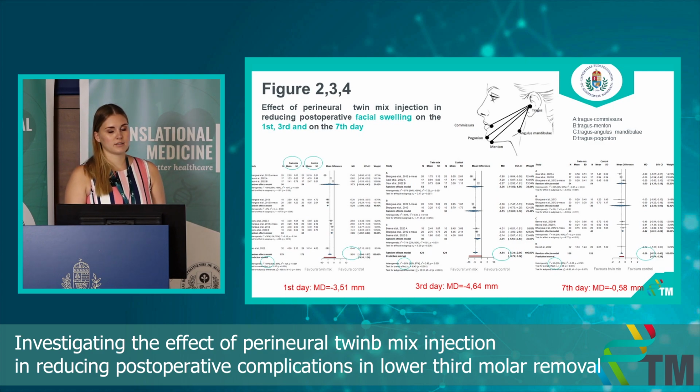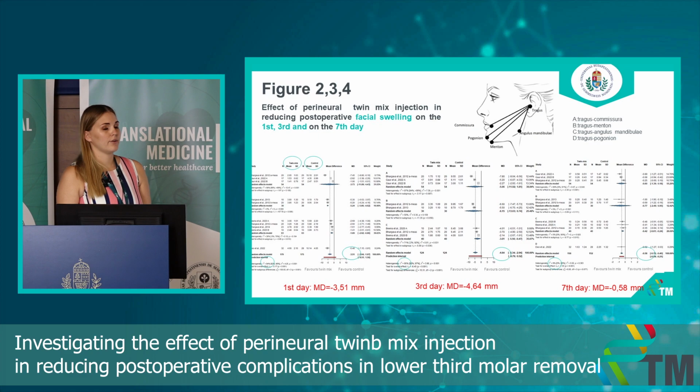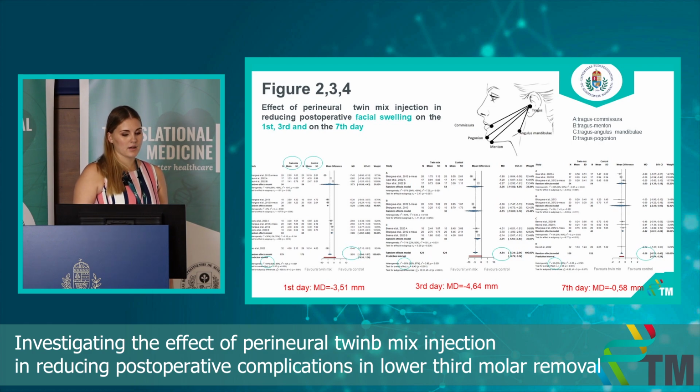The facial edema was measured on different face lines, and based on this, we made 4 subgroups. On the first 2 figures, you can see quite high heterogeneities, and the explanation for this can be the different patients' characteristics and the subgroups. The pooled effect sizes are highlighted in red below the figures, and we can say that the average edema is around 20 millimeter, and on the 1st day and on the 3rd day, the facial swelling was reduced by 20–25% in the twin mix group compared to the control group. So we can say that the 1st day and the 3rd day are clinically relevant.